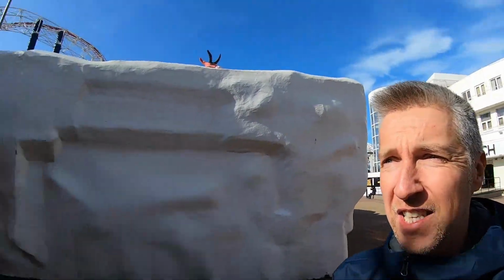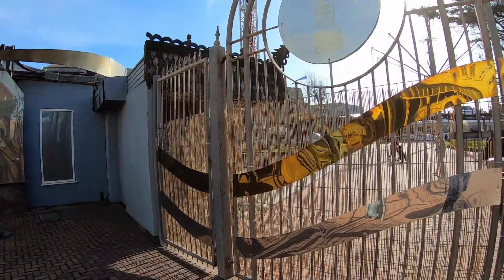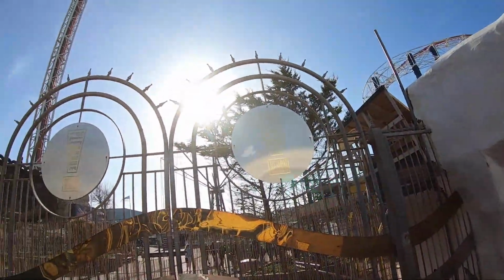We're here for the first visit of the 2020 season. We've just got the wristband and we're about to head into the park now. A few changes for 2020 which we'll take you through as and when we find them. It's a little bit windy, but that's Blackpool. But at least the sun's shining today.